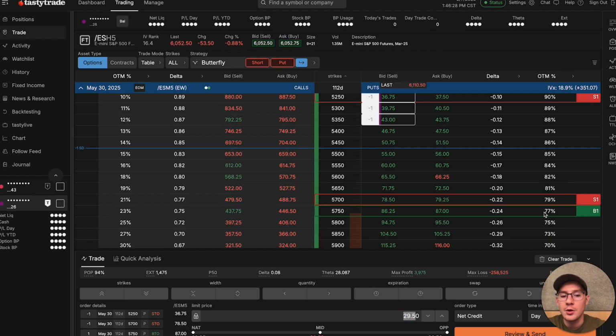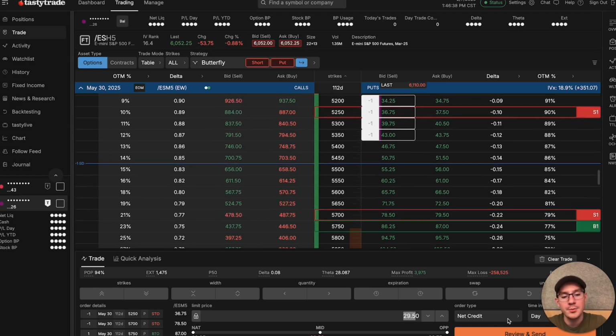13% return, literally 13, 20, 100 times better than any interest you'll get from a bank. And so again, 94% win rate, great trade. And this is how I do the 111. And this is how you set it up in the broker. Just simply enter and then exit based on your take profit and stop loss.